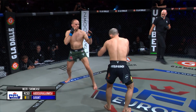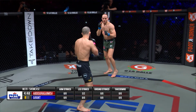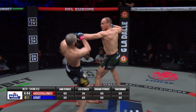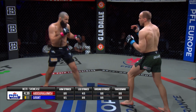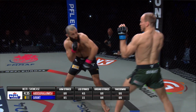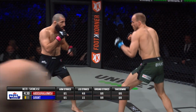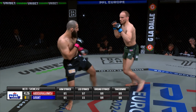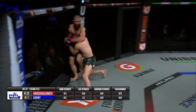Early kicks to the lead leg from Lazy King. Jack Grant is a big welterweight compared to Abdouraguimov. Good low kicks. Take away some of that movement before you set up the level change. Power from Jack Grant there. Grant definitely has the knockout advantage on his resume. 8 knockouts. Nice calf kick there by the Lazy King. There's another. Got a little out of position.